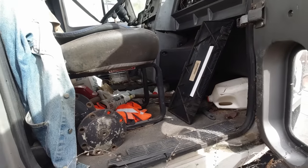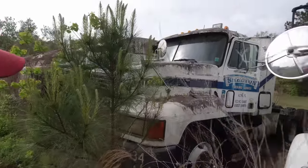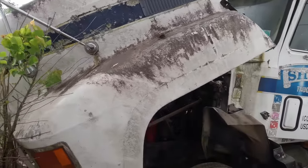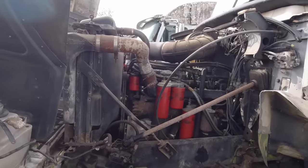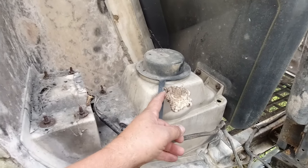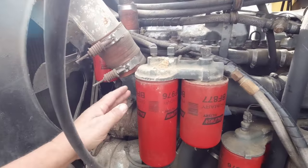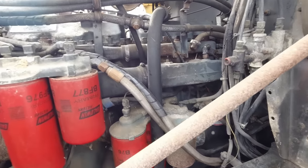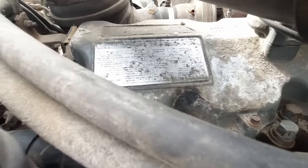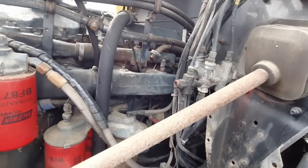All right, let's pop the hood and see what's up with that. Oh gosh, the key's not in it. I bet you it's electronic. All right, we're going to get this hood pulled over. See what engine this got in it. All right, there it is. That's what we got to worry about this time of year is the wasp nest. Filters look good. Baldwin filters. Everything's there on the starter, which is a plus. There's the information on the tag. I do see a 1991 model right there. But it's really clean in here. Really clean.